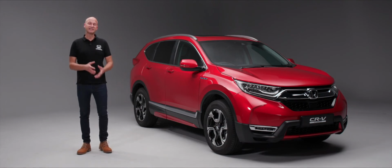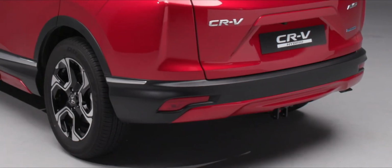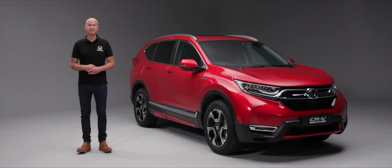But it's not just internally, we can actually carry lots of things on the outside of the vehicle as well. So for the very first time, we can now tow with a hybrid, which is fantastic news, and we can go up to 750 kilos of load on there. If you wanted to tow a little bit more than that, we can do up to 2,000 kilograms with our 1.5 litre turbo.